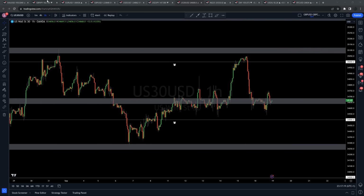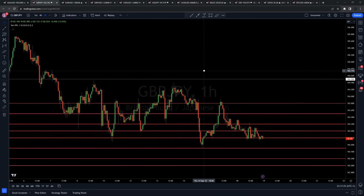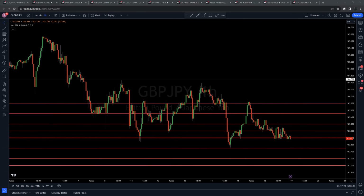On yen pairs, expecting some pretty messy ranging to occur. Safer sells if we break below 182.5 from a technical perspective, extending that corrective structure we've been talking about from previous market analysis webinars. If we do not break below this price sensitivity area here, would just be looking for high risk, high reward buys in the range, which in my opinion would still be relatively short-lived, coming to like the top of the range here before looking for better sells.